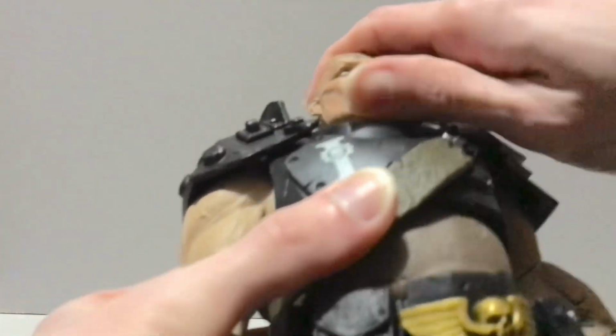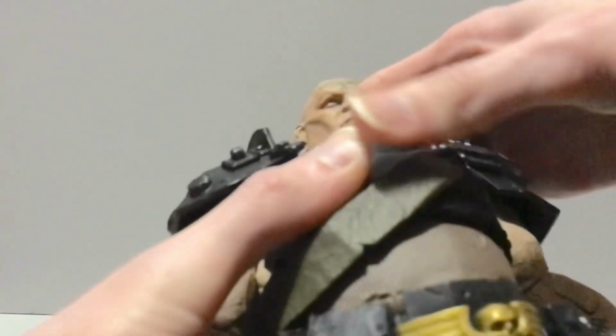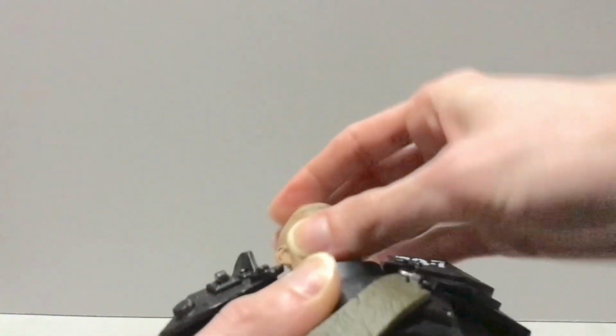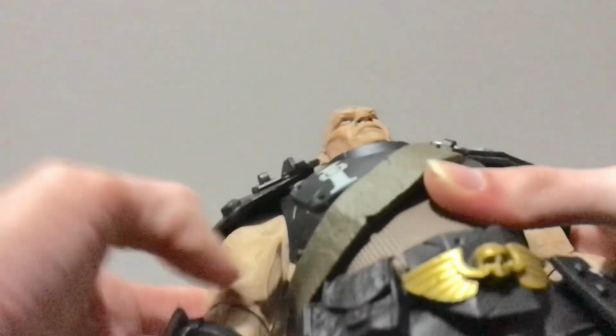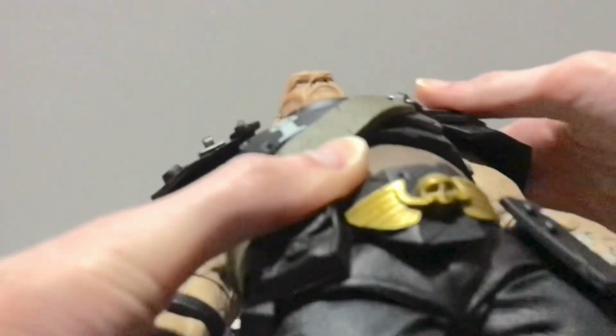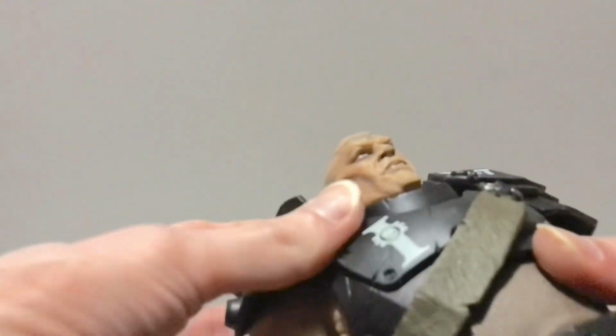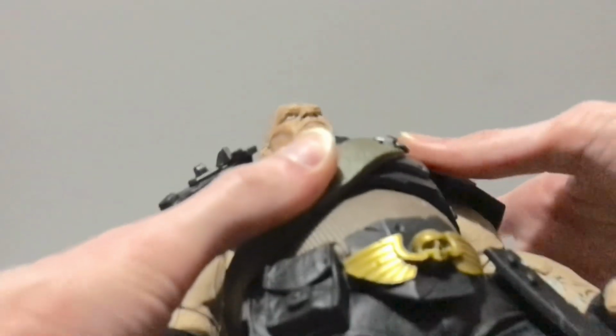So, head is on a double ball peg. You can position it a little bit, not a lot. He's got some tilt, he's got some rotation in there. But nothing to write home about, okay? Nothing crazy. Shoulders are on the standard McFarlane ball sockets there, but they don't get a lot of forward and back. They do go out and back down on both sides. This side actually clicks, the other side doesn't. Pauldrons are on double ball pegs, I believe, so that's nice. You can adjust them and get them out of your way if you want.